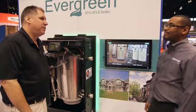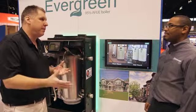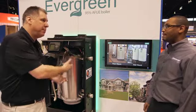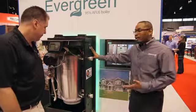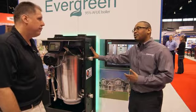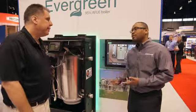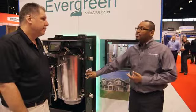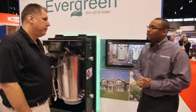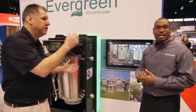Julian, a lot of my customers are asking about communicating thermostats, whether it be Nest or some other type of thermostat. Is this boiler compatible with Nest thermostats? I see the sticker on the side here. Oh yeah, so as far as communicating thermostats, what we did was we enabled our boiler to be able to communicate with those. I know a lot of people have smart homes, and Nest is one of those, and you can actually wire that into our boiler. The Nest controller can control the boiler, turn it on and off as needed. So it wires directly in without any external gateway or interfaces. That is correct.